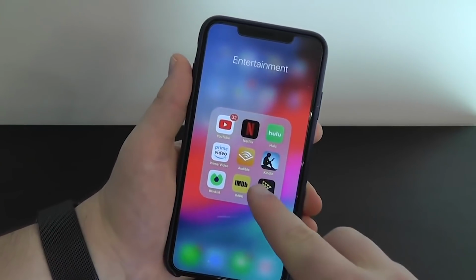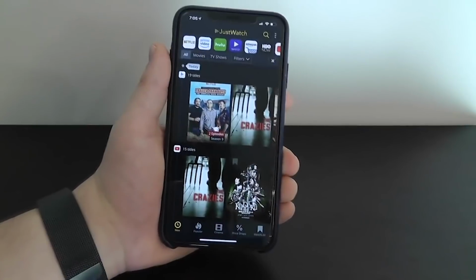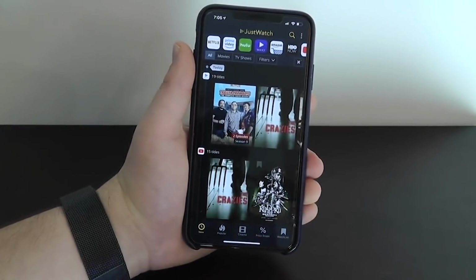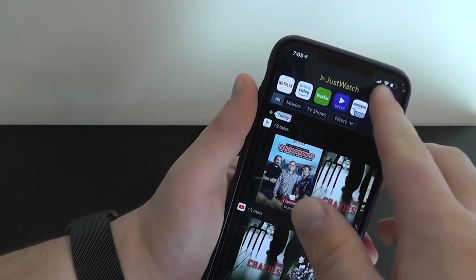And the final app that we have right here is Just Watch. A lot of people don't know about this. This is very, very handy, especially if you have a lot of different streaming services like I do. What Just Watch allows you to do is look up the name of a TV show and see where you can stream it, where you can rent it, where you can buy it.